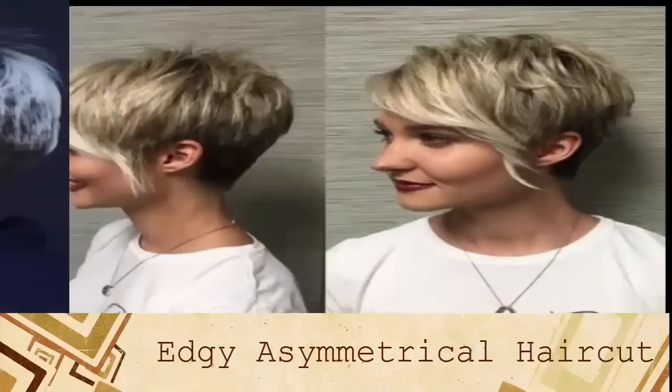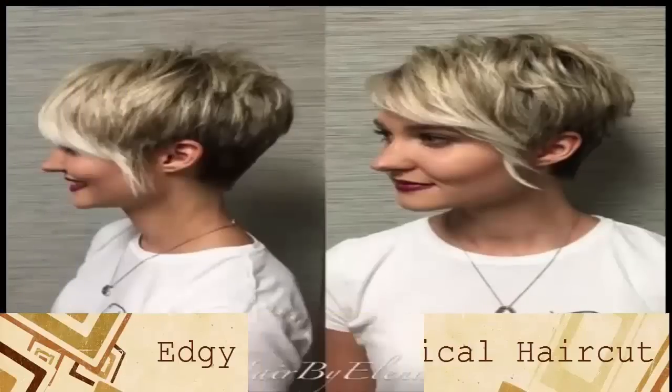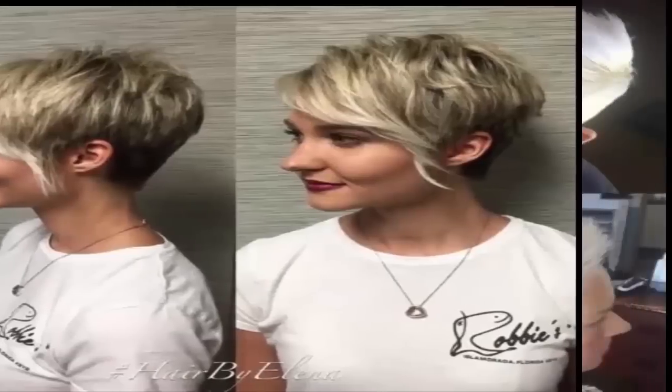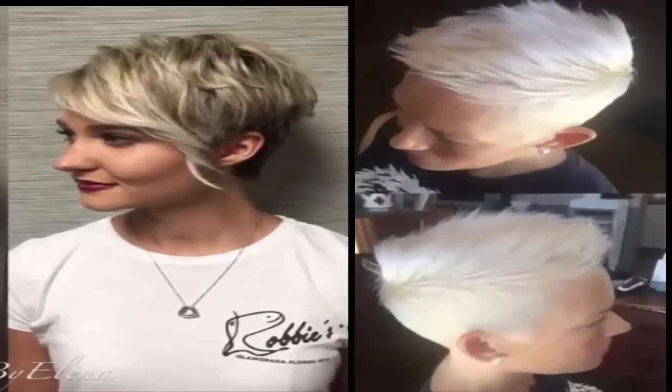7. Edgy asymmetrical haircut. This haircut represents the best of both worlds, being long in front and on top, it's short and stacked in the back. The latter creates much needed volume in the back, while the former frames the face and highlights the eyes. A difference in lengths within a cut is very of the moment, and it offers a perfect opportunity to add some color to highlight the layers, such as platinum blonde or some bright shade of your choice.